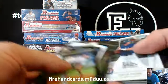Ryan Lavarnway, refractor rookie for the Red Sox. Blue paper, Alex White, Rockies. And the autograph is Larry Green for the Phillies. Yeah, Bubba Starling's in this. He's a redemption in this, though. Silver Camp in the Phillies. Him and Jose Fernandez are redemptions.